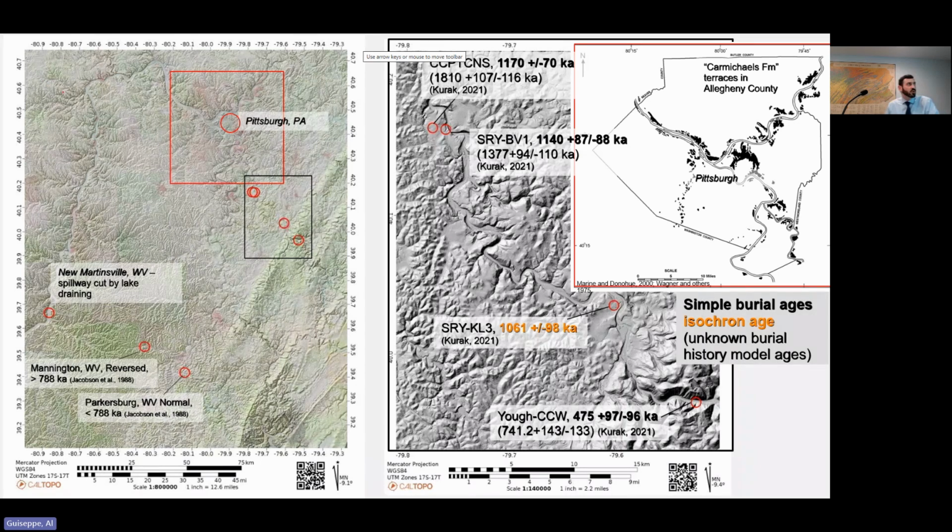So what we're showing here is a rapid review of some geochronology work done over the last 40 years that helps constrain the nature of Glacial Lake Monongahela.